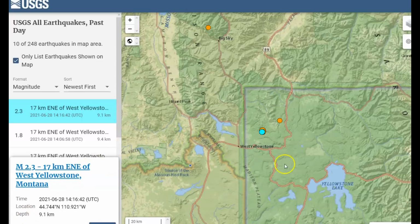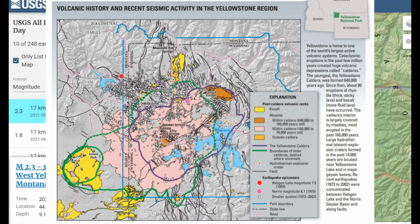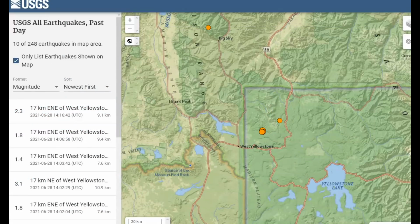The upper roof of the caldera, this is within the caldera system, is only about 3 miles in depth. So these are occurring below the roof of the caldera. We definitely don't want a collapse of the caldera roof.